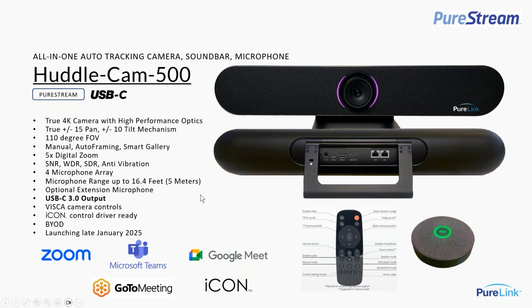And you also have the option of wireless bring your own device. So you can connect laptops or phones wirelessly to this camera. All right, so it's a pretty exciting new product. I would highly recommend taking a test drive on that. All right, let's take a look at the next product.